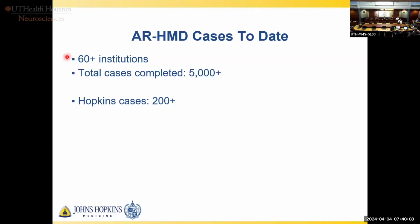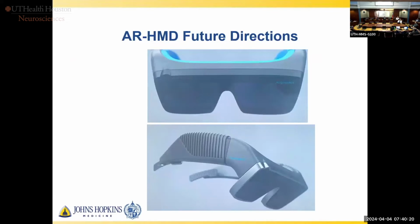So there are about 60 institutions that have adopted this technology. There have been over 5,000 cases done in the US. We've done at least 200. This is sort of what the future may look like in terms of the headset itself. It's going to be wearing glasses, which is going to be nicer.